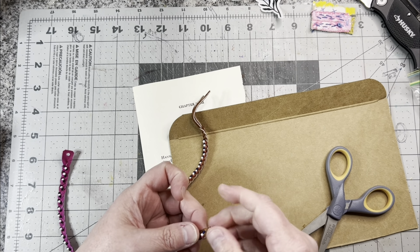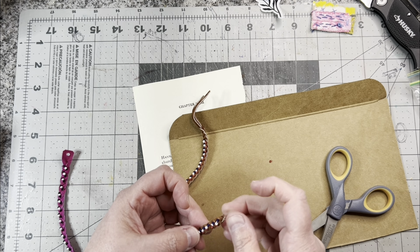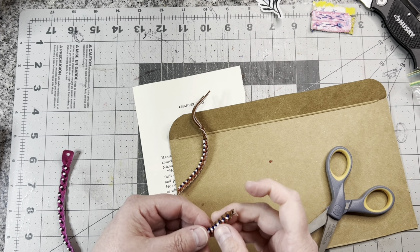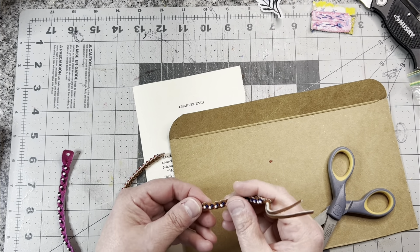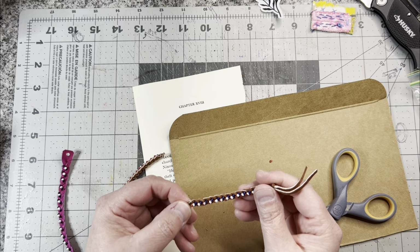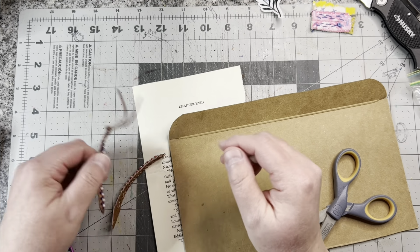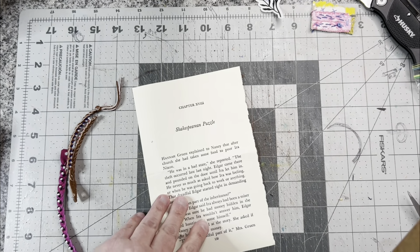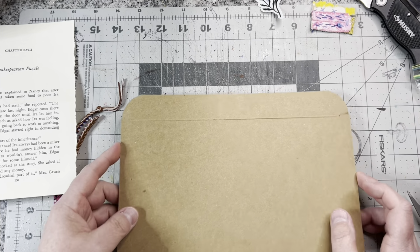We do have a couple of beads going, but that's as far as it went. I don't know where those beads went. They're little seed beads. But if I attach it down to something, it's not going to come loose. Okay, we'll work with that. Got little beads everywhere, but we'll work with that.